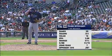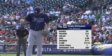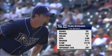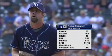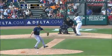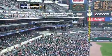Springer now is going to try and close this one out. He needs 1 out. As Jim Leyland would say, this is the big leagues. It is indeed. There are good teams in the big leagues. Here's Marcus Thames. He unloaded on that thing, but way foul.